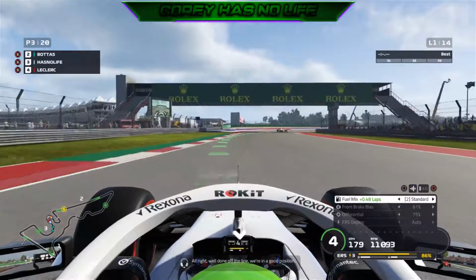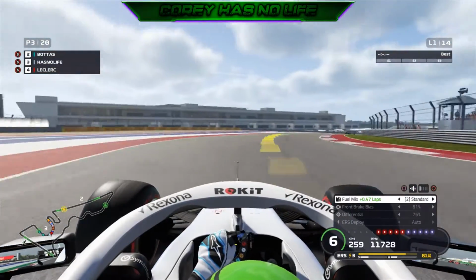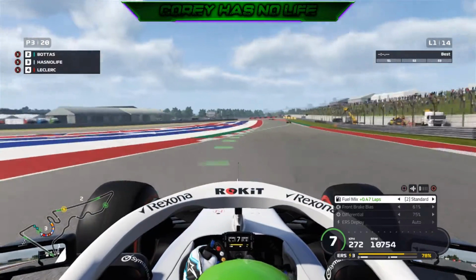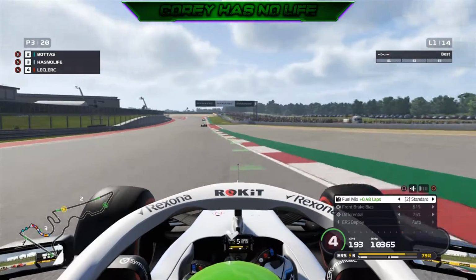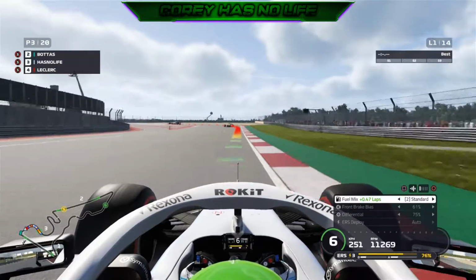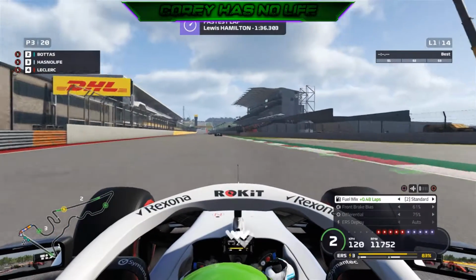Alright, well done off the line, we're in a good position. We go through the sweeping right-hander. And into the final corner. That is a lap of the Circuit of the Americas.